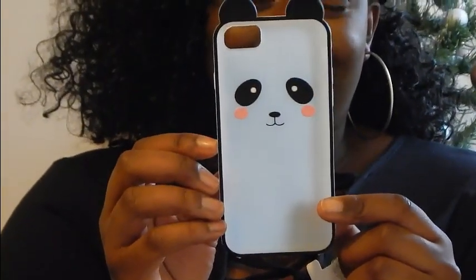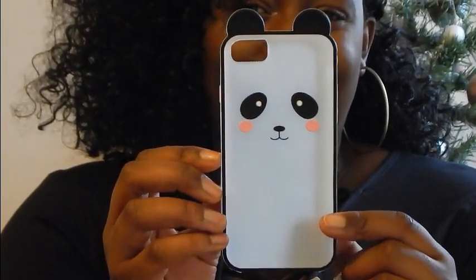I got this phone case. I'm getting a new phone. It's not here yet, don't ask me, it's like so much drama, but I'm ready for it when it's coming. It's for the iPhone 7. It's really cute and it's got like little ears at the top. It was £2 and it was on sale because originally it was £7, and I think that's a really good bargain. It's a really good price.